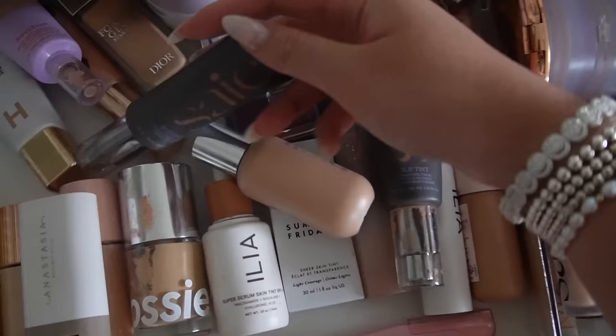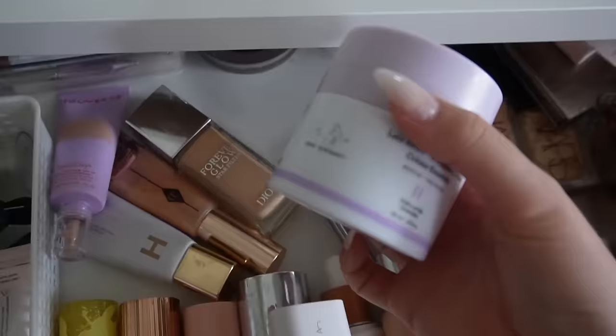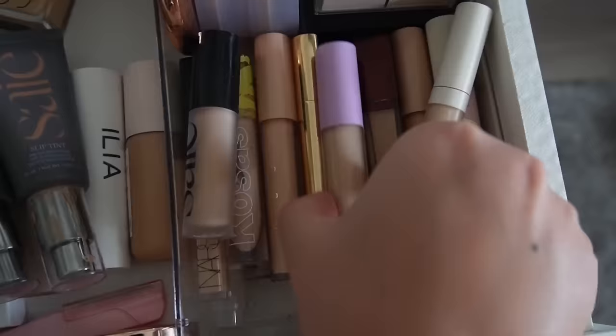I have my Say ones, which are my favorite. This didn't fit on top, so I just put it here. It's my Drunk Elephant moisturizer. This little thing is where I put all my eyebrow stuff. And then this bucket here, I put all my concealers. It's my favorite so far right now. It's the Tower 28, it's so good.